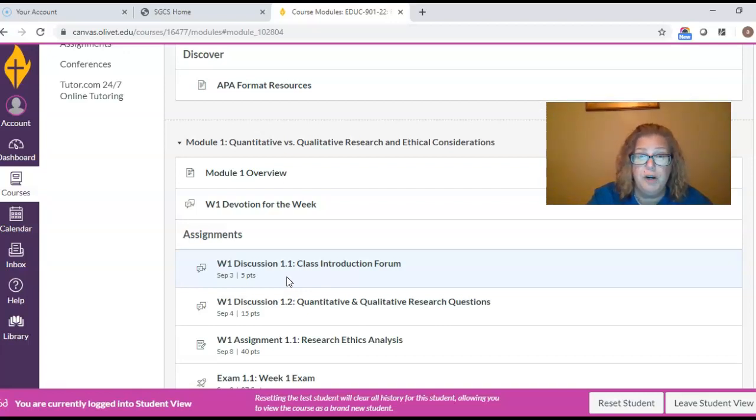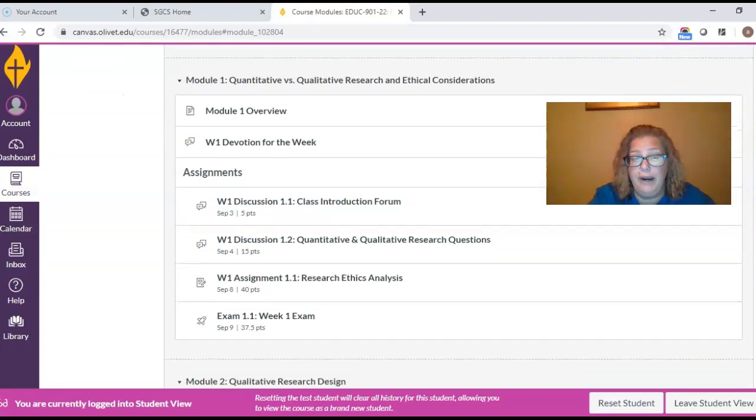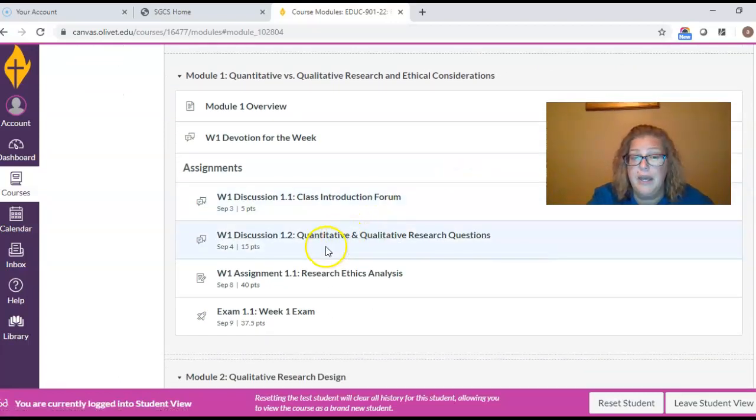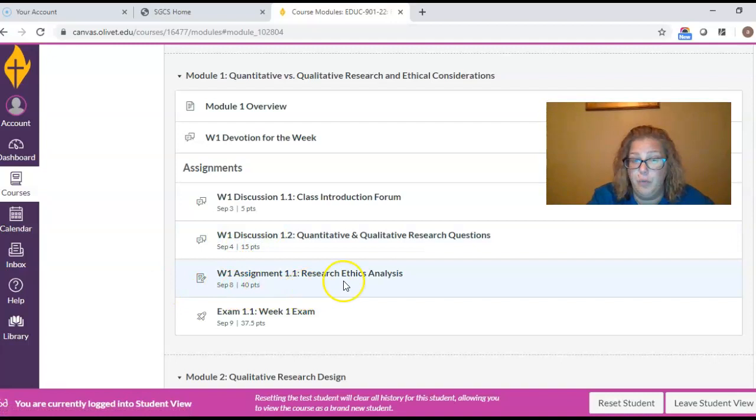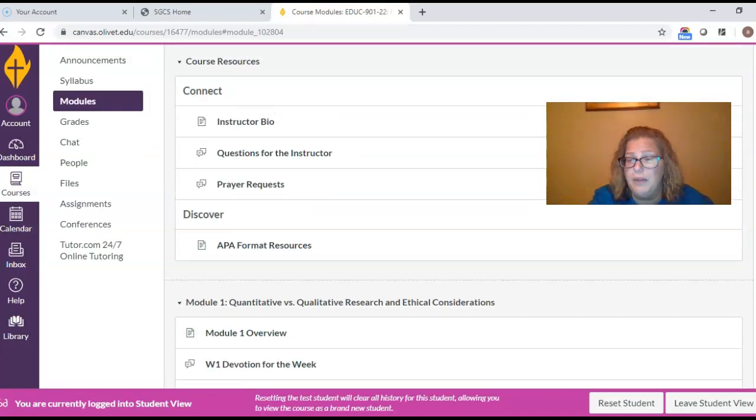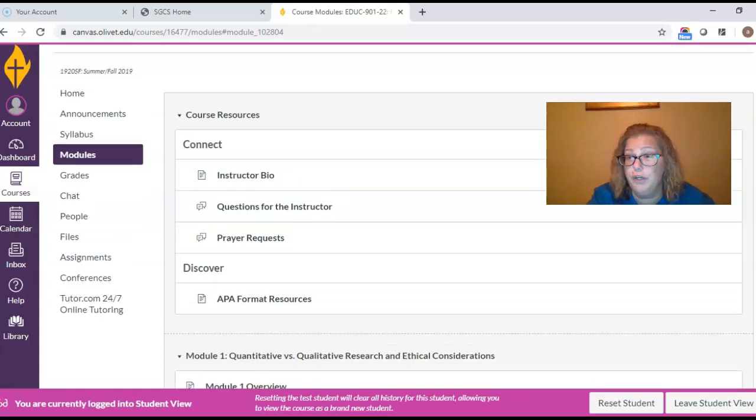So we're starting the course tomorrow, and then you already have a due date, which is your class introduction. And if you've already taken an Olivet class, then you know that this would be either a video or an audio file. So go ahead and look at that. Right behind that is our first discussion board, the W1, which is the week 1 discussion board. Then at the end of the week, we have an assignment due and an exam. And that's how most weeks are laid out. So you have several different discussion boards, and then you also have your assignments and your exams that are due weekly.